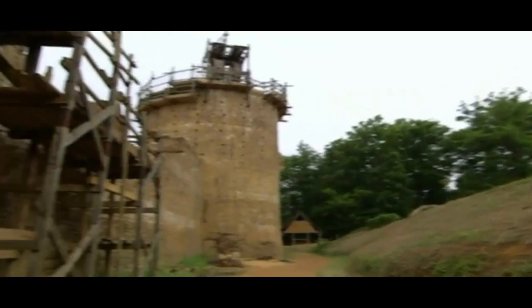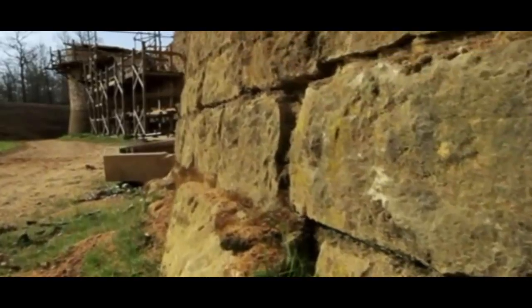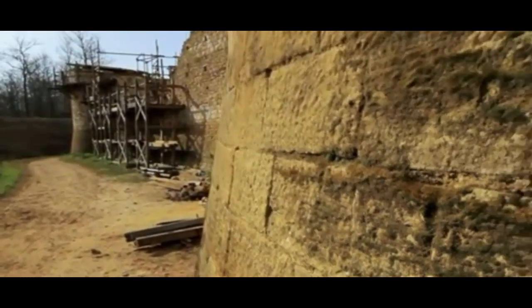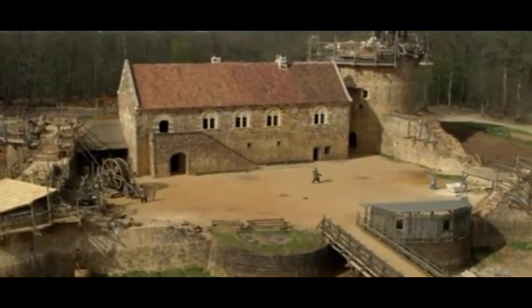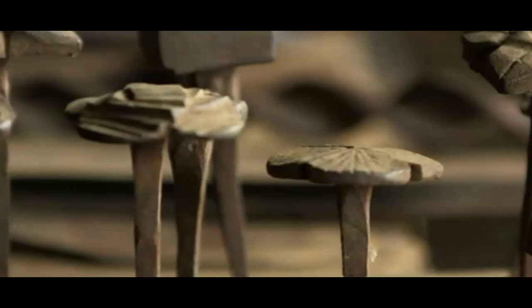The deep ditch and sloped walls at the base of the castle are designed to make them harder to approach. The only entrance across the ditch is a 10-foot-high bridge to the main gate. A structure which relies on a very humble element to hold it together: the nail. 677 were needed to make this bridge, all forged on site.